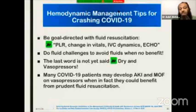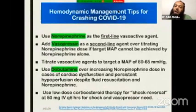For the vasopressors, use norepinephrine as the first line vasoactive agent. Add vasopressin as a second line agent rather than titrating the norepinephrine up when you cannot reach the target MAP. Target your MAP between 60 to 65; do not be dogmatic about 65. In case you have cardiac dysfunction with persistent hypoperfusion, use dobutamine over increasing the norepinephrine dose alone. And for shock reversal, use low dose corticosteroid, 50 milligrams Q6, in case of shock where vasopressors are needed. We call it shock reversal.